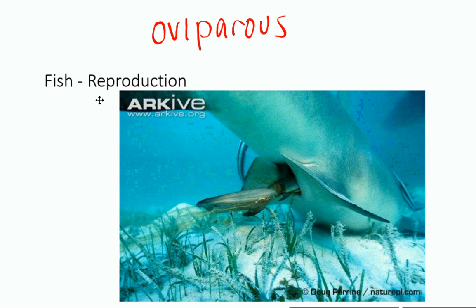Sharks are what we call viviparous. This prefix vive means live. This prefix ova means egg. And so sharks actually give live birth. This is a picture of a shark giving birth here. The little shark just swims out and is out in the open now, as opposed to being hatched from an egg. So this is a new evolutionary advantage as well.